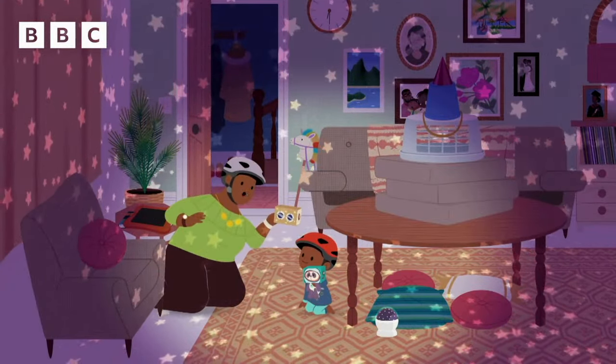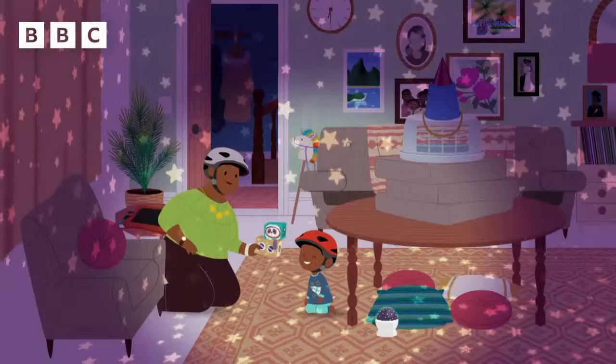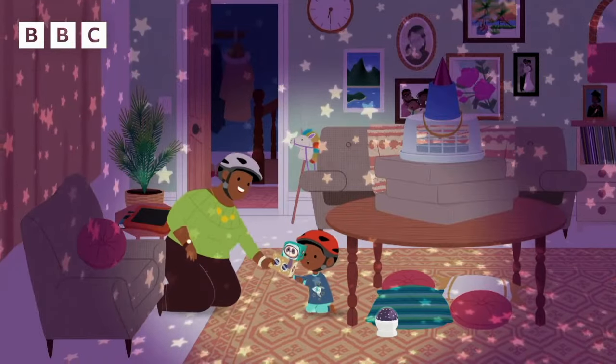Before we land, we need to get into our landing craft. Let's land on the moon!